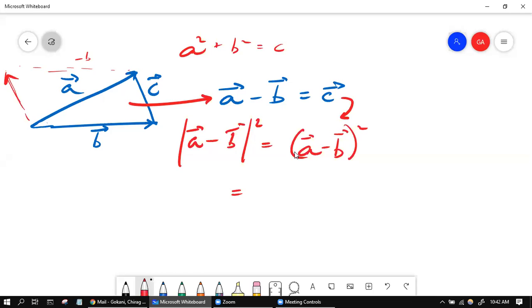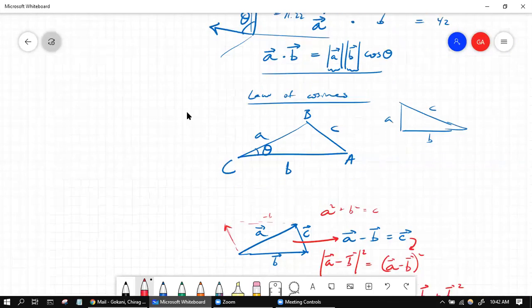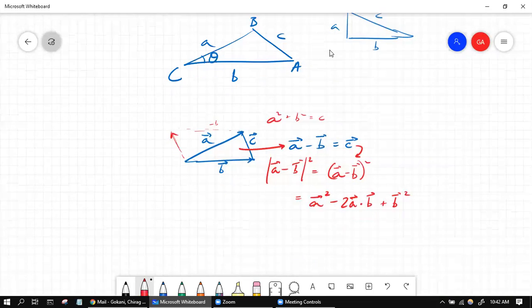And squaring this is very similar to if these were scalars. This is, you know, A squared. For clarity, I'll leave out the absolute value bars, the magnitudes. A squared minus 2A, and here I'm going to have a dot product. This is where the dot product is important. 2A dot B plus B squared. And what is A dot B? Well, according to my definition, A dot B is just AB cosine theta.